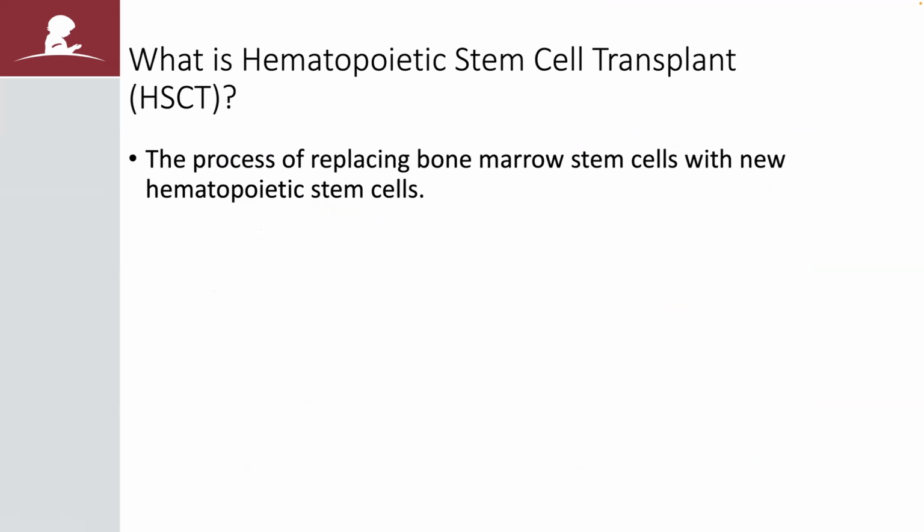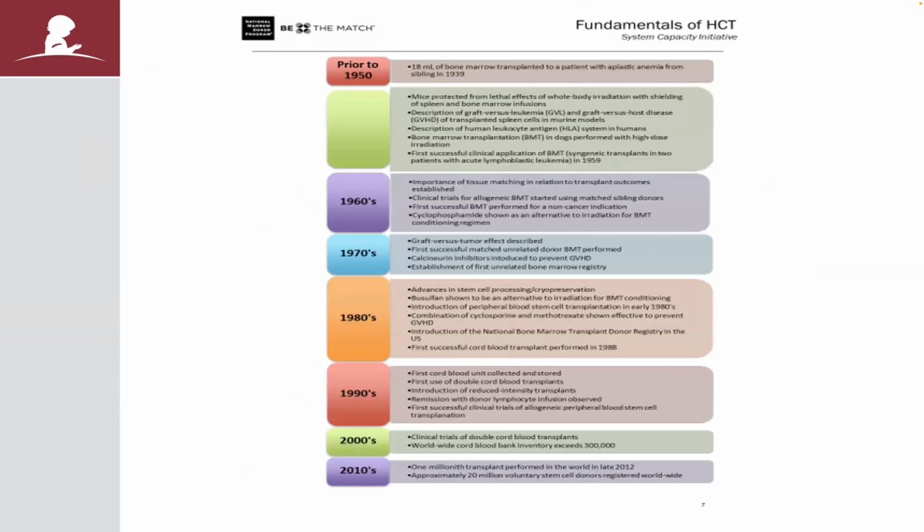So what is transplant, or what is hematopoietic stem cell transplantation? It is the process of replacing the bone marrow stem cells with new hematopoietic stem cells. It's broad and it encompasses a lot of things. That's what we are going to discuss in the next couple of minutes.